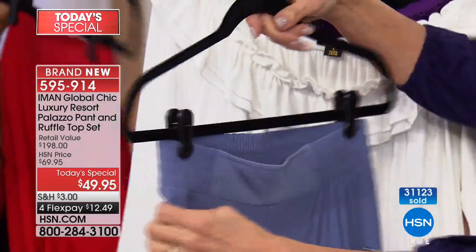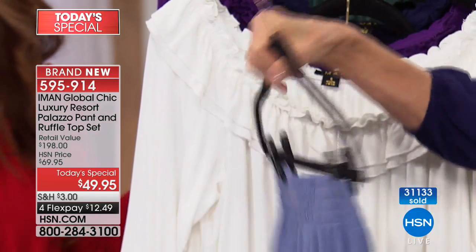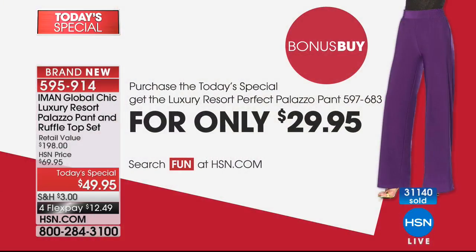Smooth to the front, and then the elastic that runs all the way around the back, giving you a perfect, even shirring. And if you do want the solids, or I should say, I hope you do, because they're $49.95, but we marked them for today at $39, and when you buy the Today Special, they're $29.95.